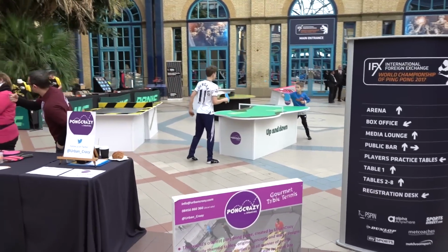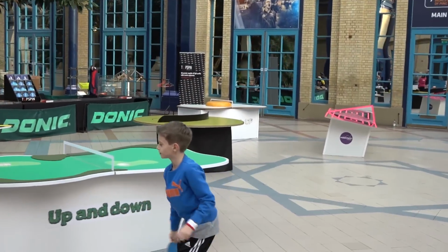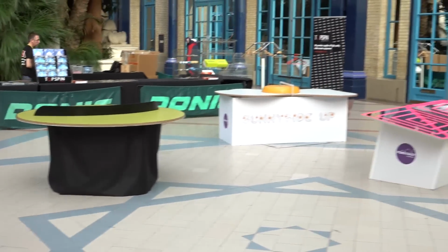You've got these cool quirky tables, Pong Crazy. Really like the look of this pink one that edges to the side. I have to give that one a go a bit later. Topspin TT over there.